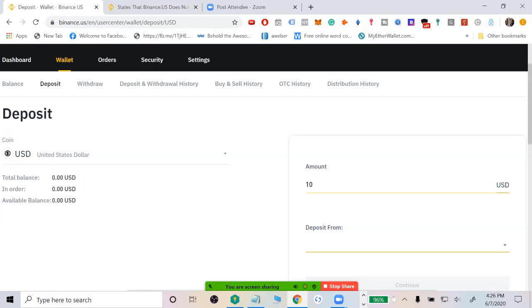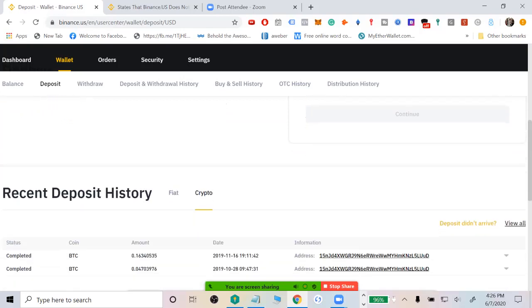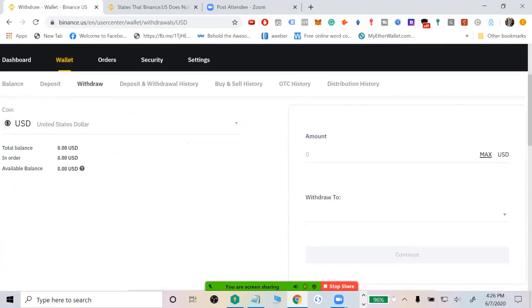And then you pick deposit from. Where are you going to deposit that $10 from? Are you going to do it from your bank account with your ACH, or are you going to do it from a bank card? And you just go there and then you hit continue. It's a really, very simple process. And they give you the deposit history and different things like that, which is really cool. Simple, easy to use. And you can see withdrawals, if you want to take the dollars off.